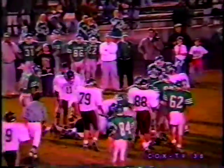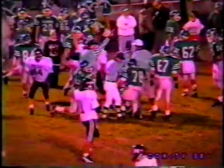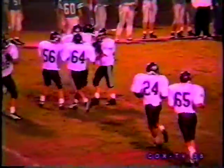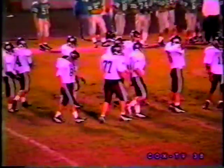Ball's on the ground. There's another one, possibly. I'll tell you what, they're in there in a hurry. There are a lot of white shirts close. Moline thinks they've got it. The officials haven't told us a thing yet. And there they have, big 76 Piper up with that football. I tell you, Cal, a lot to do with this. He really has. Man alive.